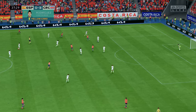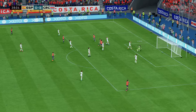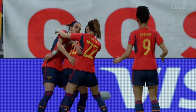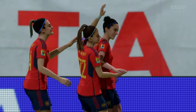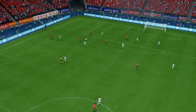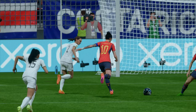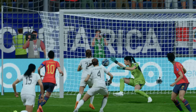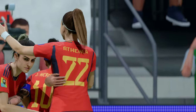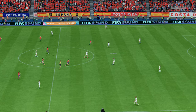Plenty of support here. This looks interesting. Oh, a goal! She's gone and done it! She's gone and found the net! Well, here it is again, and all credit to the goal scorer, but you have to ask questions of the keeper. She's got to have that covered for me. No wonder she's frustrated with herself. So back underway at 3-1.